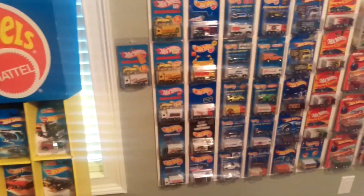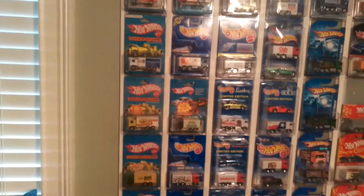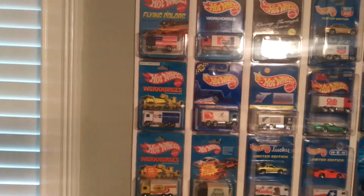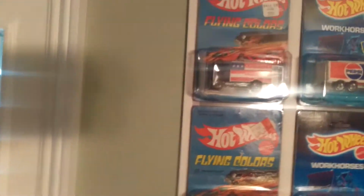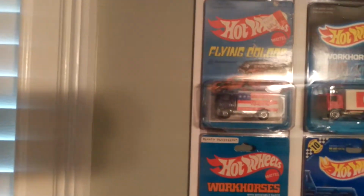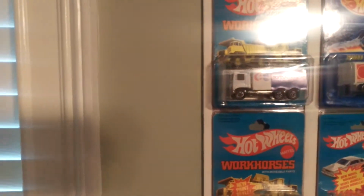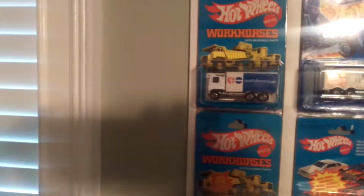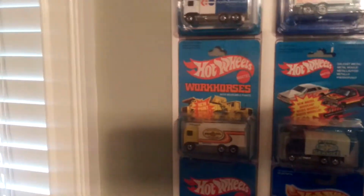And this is probably the beginning of the pride of my collection, which are all every Highway Hauler and working on the delivery trucks. But if we start here, we go from 1976 with the actual American haulers, both Blackwall and Redline, down to the North American. In my collection, I only collect carded, originally packaged vehicles.